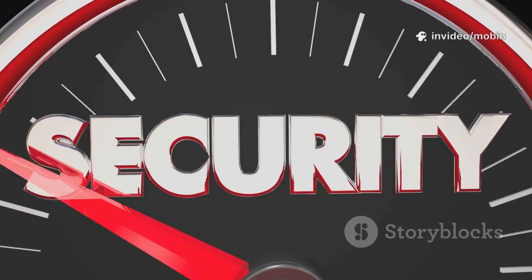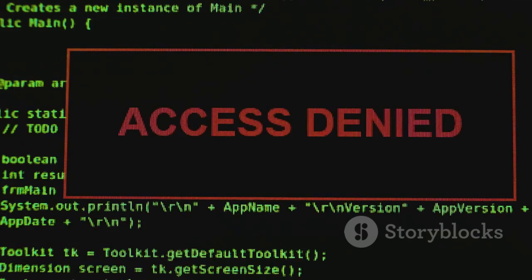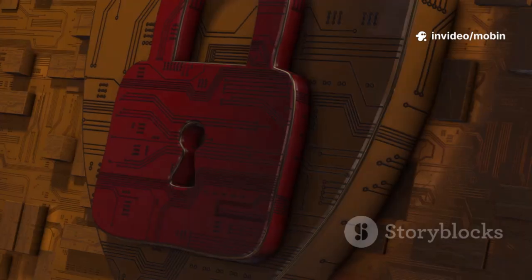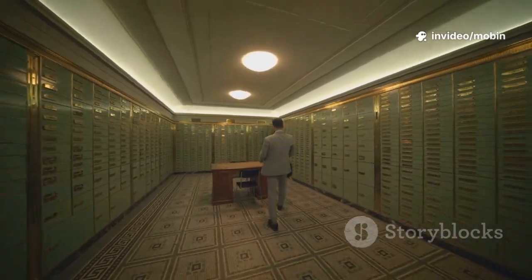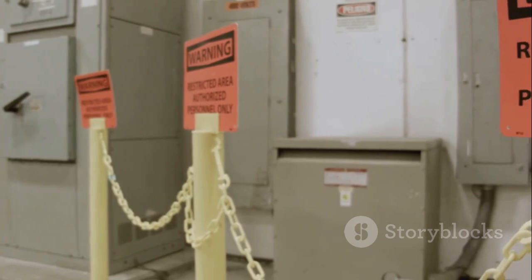It sounds formal, but the idea is dead simple. Any user, program, or process should only have the bare minimum permissions necessary to perform its function. Think of it like giving out keys. You wouldn't give the janitor the key to the company's main financial vault, would you? They only need access to the closets and rooms they need to clean.